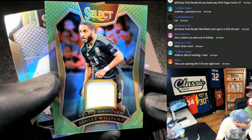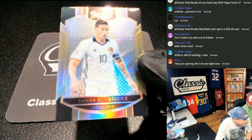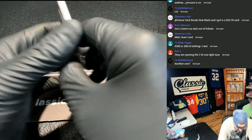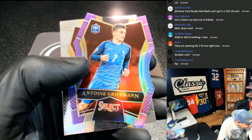They're opening a fifth one right now. Damn, I hope they get him. Good lord. De Gea. That's a pretty good pack there. Your boy Rodriguez from Colombia. Alright, Mitch. Pack two. Major potential in these ones. Die cut coming up here. Francais.